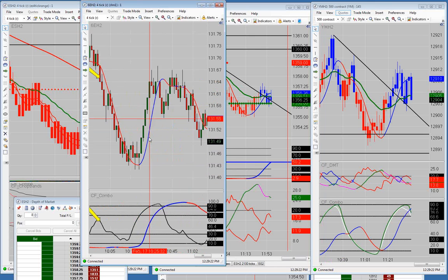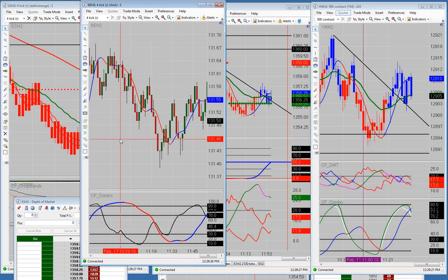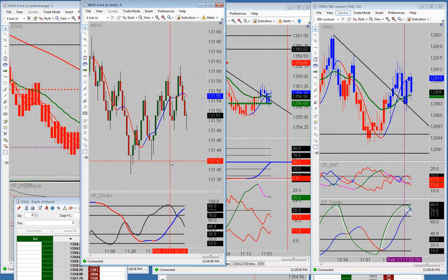That's significant. Okay. There were a couple in here that didn't work out so well. Right here was one, I believe. Right here. Right here was one. Okay, your risk would have been down below here. That didn't work out. And right in here, it's just a little messy right now.